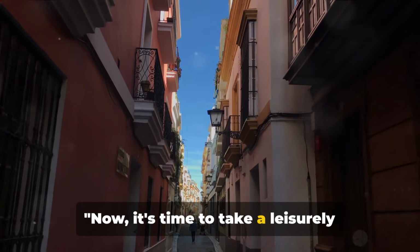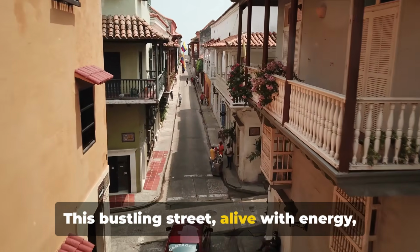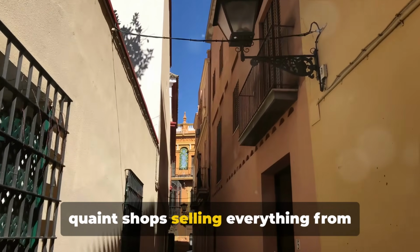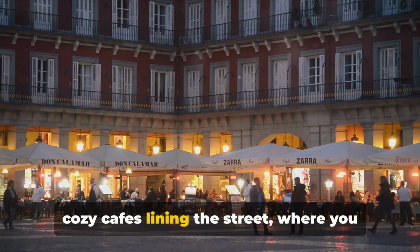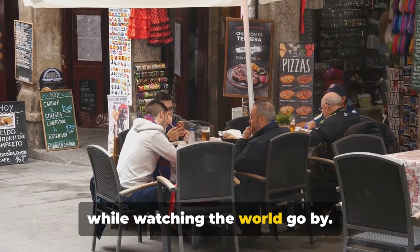Now it's time to take a leisurely stroll along the Calimera. This bustling street, alive with energy, is a treasure trove of charm and history. Here you'll find a delightful mix of quaint shops selling everything from handmade crafts to high-end fashion. Feel free to pop into one of the many cozy cafes lining the street, where you can sip on a cup of strong Spanish coffee while watching the world go by.